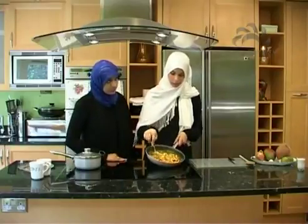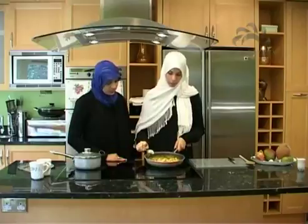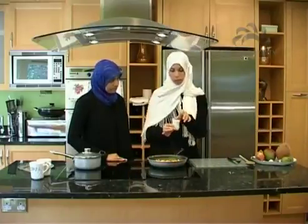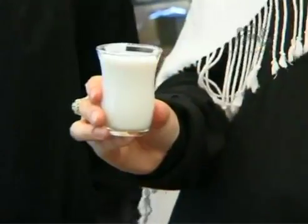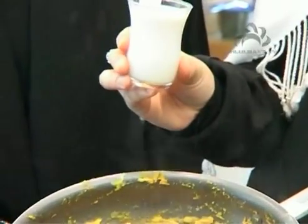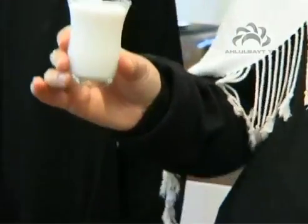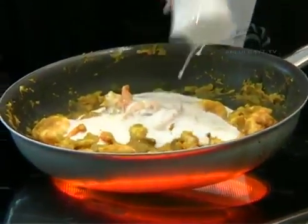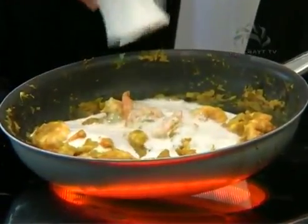Okay, so my prawns are done. They're all covered. And now I've got a small cup of coconut milk. Lovely. You can have this as a dry curry, that's fine. Personally, I prefer it to be a little bit more, I like sauce basically, so I'm just going to add that in. Like that.